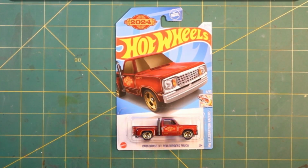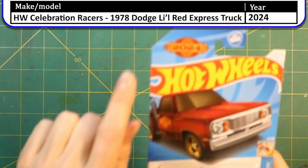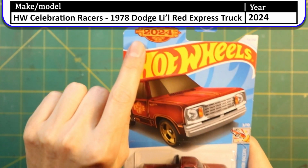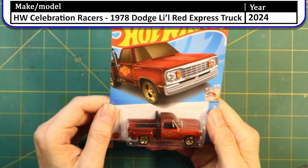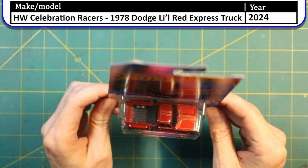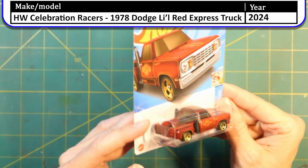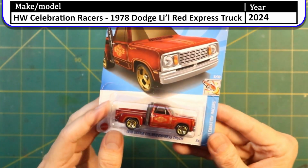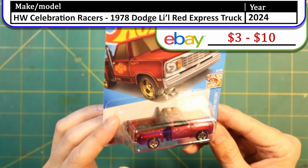Next up we have the 1978 Dodge Little Red Express truck. This is the 2024 Valentine's Day edition. On the side here it says, "Will you be my Valentine?" Cool looking little truck. Nice and fancy. So I guess if you had a boyfriend or girlfriend that was into collecting Hot Wheels, this would be the perfect little gift for them.